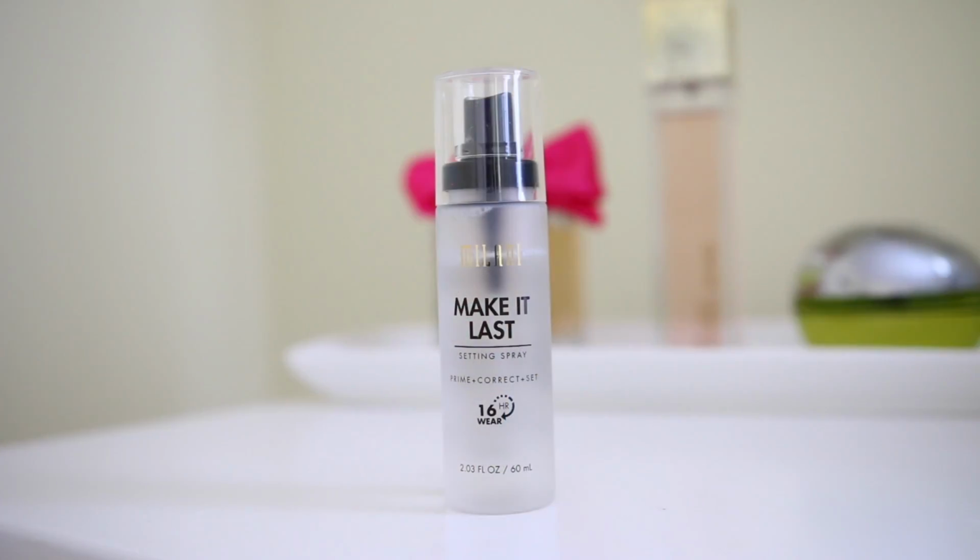And then I have recently fallen in love with the Milani Make It Last setting spray. So I feel like anybody could really use this if you have oily or dry skin, but I wanted to throw it in here because it really is such a great setting spray. I've been using this recently. I just got it, but I feel like it really makes a difference with my makeup. It makes everything just sink into the face, if that makes sense. Yesterday I did my makeup and I forgot to wear this, and I could just notice my makeup looked powdery.